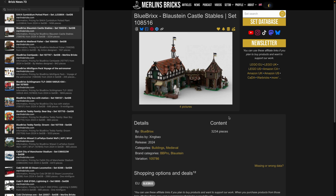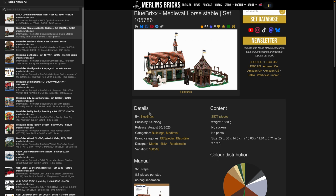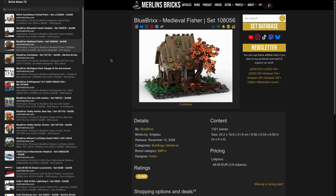It has, however, I think now 3,234 pieces. The original one had only 2,877. So roughly a difference of 400 pieces. So there must be more changes or smaller parts. I'm not really sure what all the differences are, but I guess the main difference is that this is now a BlueBrixx Pro set, so we can assume that we are talking about Xingbao pieces here, but it may also be GoBrixx. Who knows? Anyhow, it is definitely something that BlueBrixx has changed.